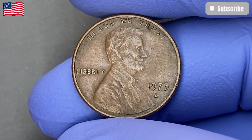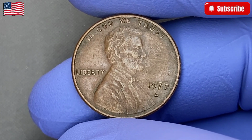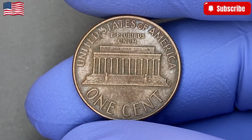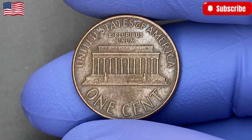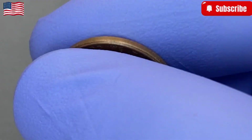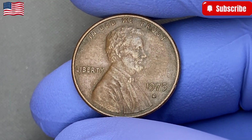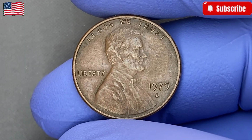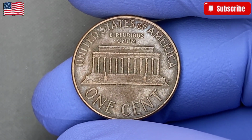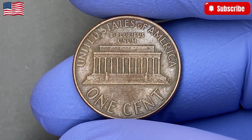Every exceptional 1975D can serve as a beautiful reminder that even the simplest coins can carry remarkable value when preserved well or touched by a rare minting error that transforms them into something truly special. As the years pass and more of these coins disappear from circulation, the importance and desirability of high-quality 1975D examples only continue to grow, drawing more collectors into the search for the next extraordinary find in the most impressive conditions.